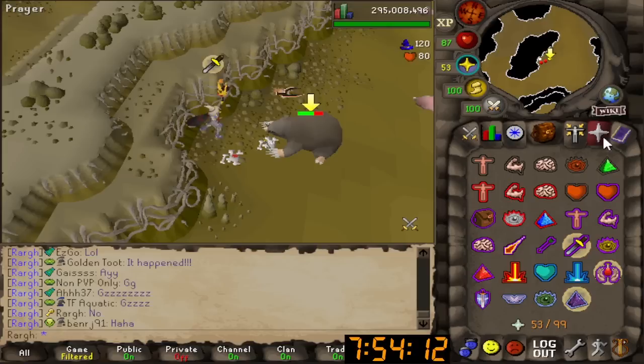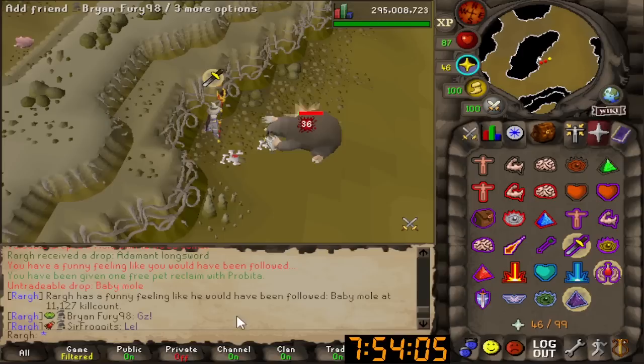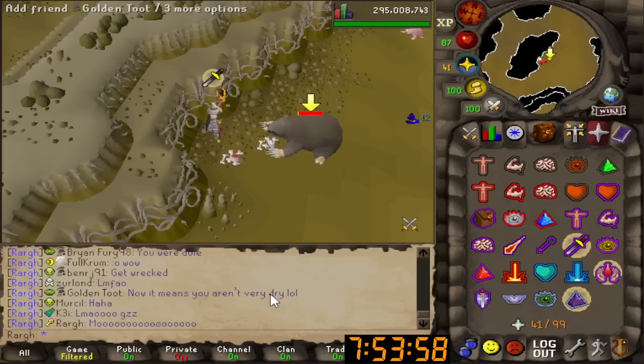I'm not praying. I already have the mole pet. If you guys have been away from the channel for a very long time, it took like 10.7k KC. I just got a second roll of the mole pet. I can't even talk. Are you shitting me? Moo, I meant to say no. That's really awkward. Oh, God, no.